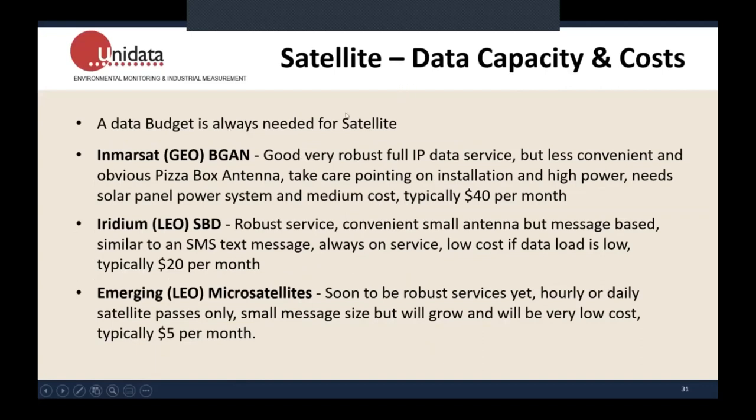Let's talk about satellite data capacity and costs. You need to do a data budget if you're going to do satellite. Let's go through these again. The Inmarsat GOB again, very good, robust, full IP service, but less convenient because it's got a little baby pizza box antenna. So you've got to point the thing. Sure you can do it, but you have to take care of the pointing and make sure you point in the right direction. It does need more power, and you probably need a solar panel, and it's medium cost, which depends on how much data you've got. The ones we are using are around $40 a month typically, but it is the strongest and most robust system. But you've got to point the antenna, and you've got to decide whether that's important or not.